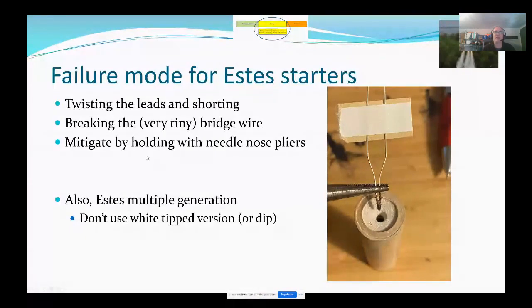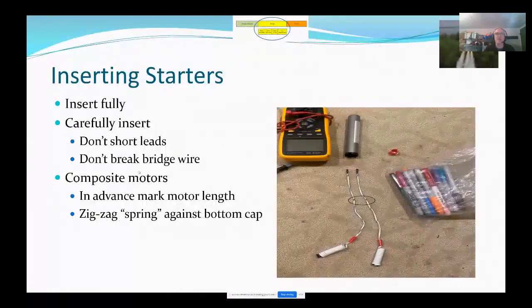And you certainly want to use the right size plug, because if you put one that's too big, it can actually stay in the motor and travel up with the rocket, providing kind of a leash and flipping your rocket over. Okay, so when you insert high power starters, you want to make sure you get them inserted fully.